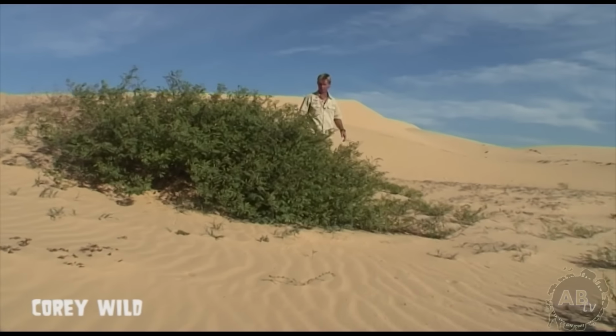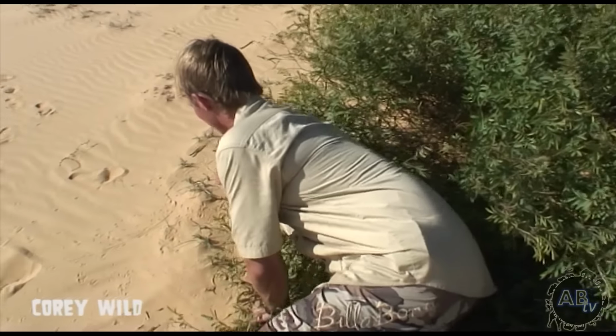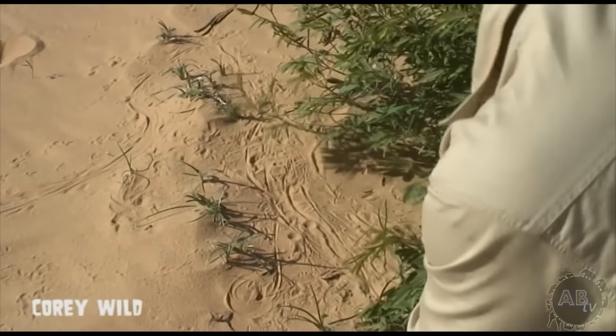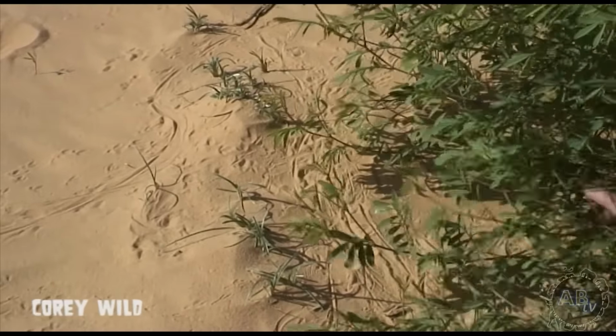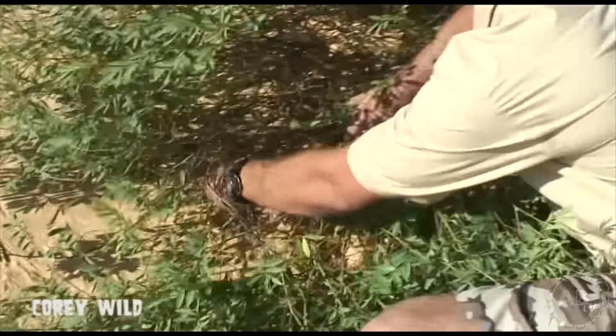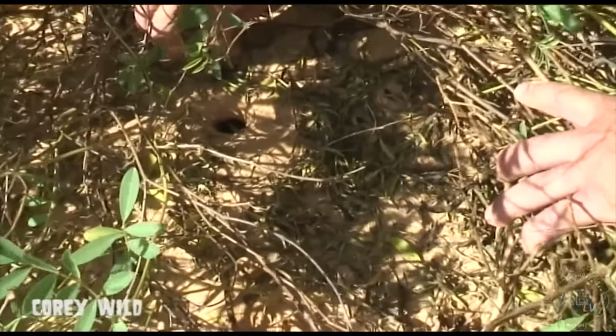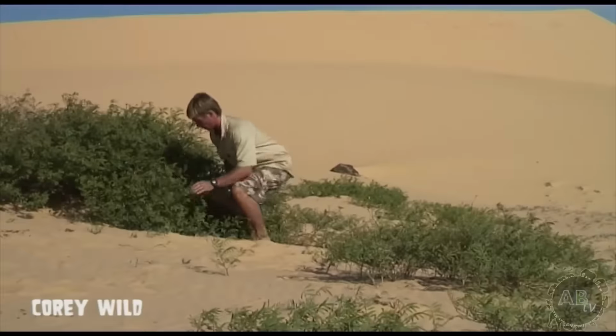And in areas like this, have a look, we've got some tracks around here. It's got the tail and it's got the little footprints on either side coming into the bushes, into these holes here. So I'd say that'd be some type of lizard hole, probably a skink or a small dragon.